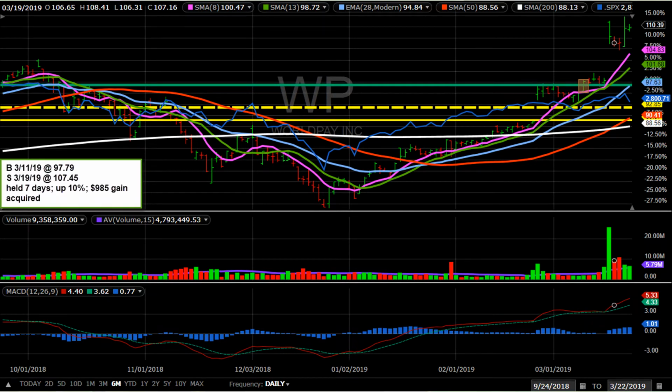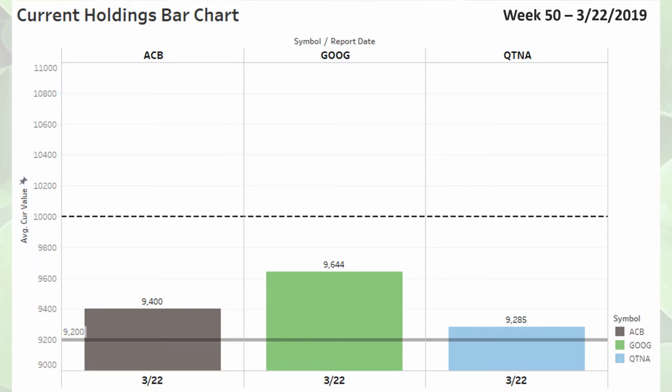WorldPay, WP, this stock got acquired and it had a big jump up in price. So I held this for 7 days and it was up 10%. I took a $985 gain. So awesome. There's 3 stocks that I've purchased this week that I still hold at the end of the week.